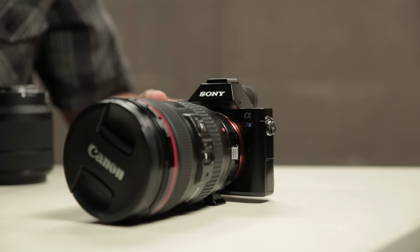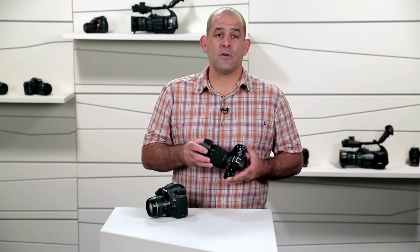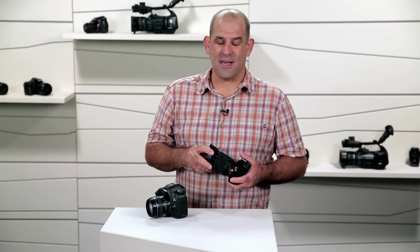Now that distance varies between cameras and brands, but the adapters can be precisely calibrated so each lens can render an image clearly. That said, wide-angle lenses might have some color shift issues in the corners. You'll have to test your lenses and see how they look.